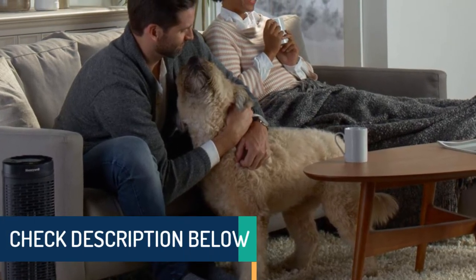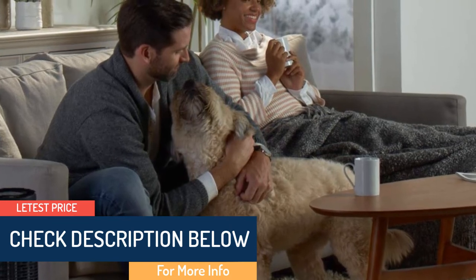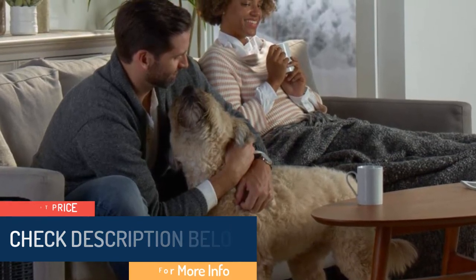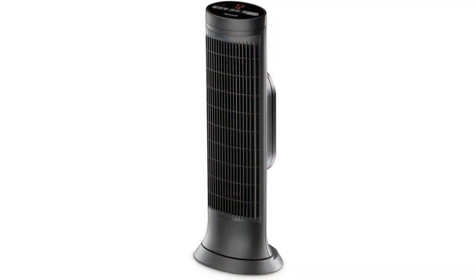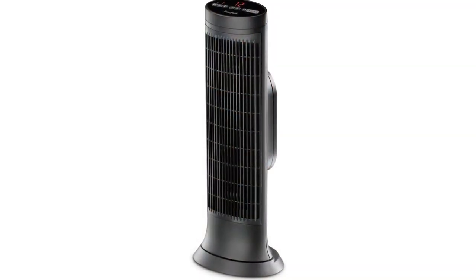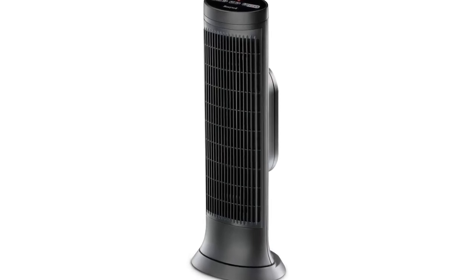and bedroom. In addition, it is equipped with programmable thermostat and 2 heat settings for overheat and tip-over protection. Using this tower heater is very easy and come with a cool touch housing that makes it sturdy and durable. With its convenient carry handle, you can easily transport the heater from one room to another.